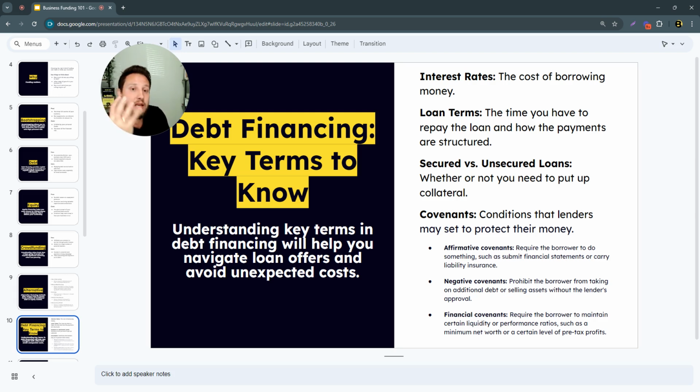Now, when you're getting into a loan structure, the lender's goal and objective is to try to reduce their risk exposure as much as possible, right? So they're trying to decrease risk. So they're going to want you to do things like have collateral, right? They're also going to likely have things like covenants that are going to be conditions that the lender is going to set. And there's 3 different types. You can have affirmative, negative, or financial. Affirmative are going to be things that the lender is requiring you to do tied to that loan.